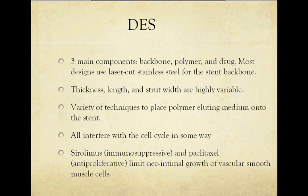Most designs use laser-cut stainless steel for the stent backbone. The thickness, length, and strut widths are variable. There are a variety of techniques to place the polymer onto the stent, and they all interfere with the cell cycle in some way. Sirolimus, an immunosuppressive, and paclitaxel, an anti-proliferative, limit neo-intimal growth of vascular smooth muscle cells.